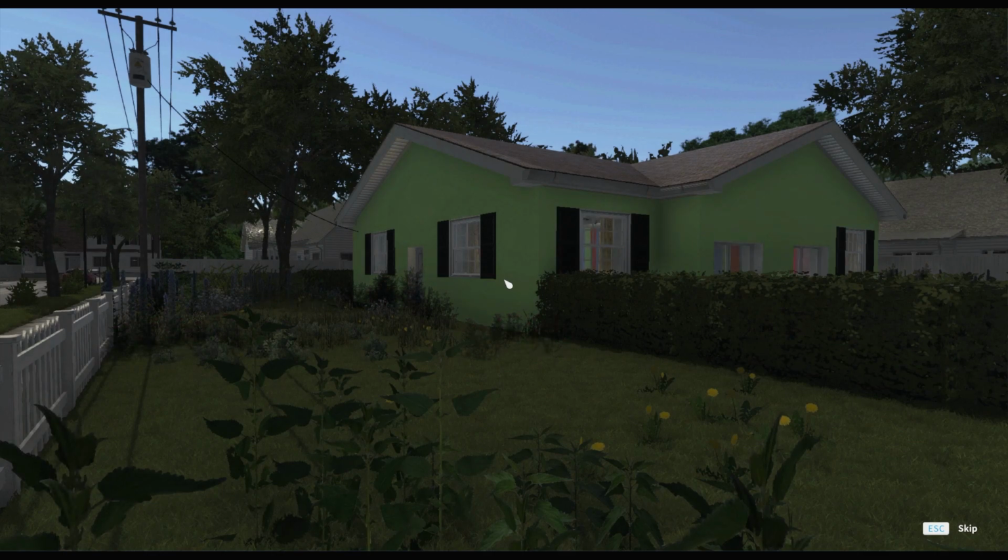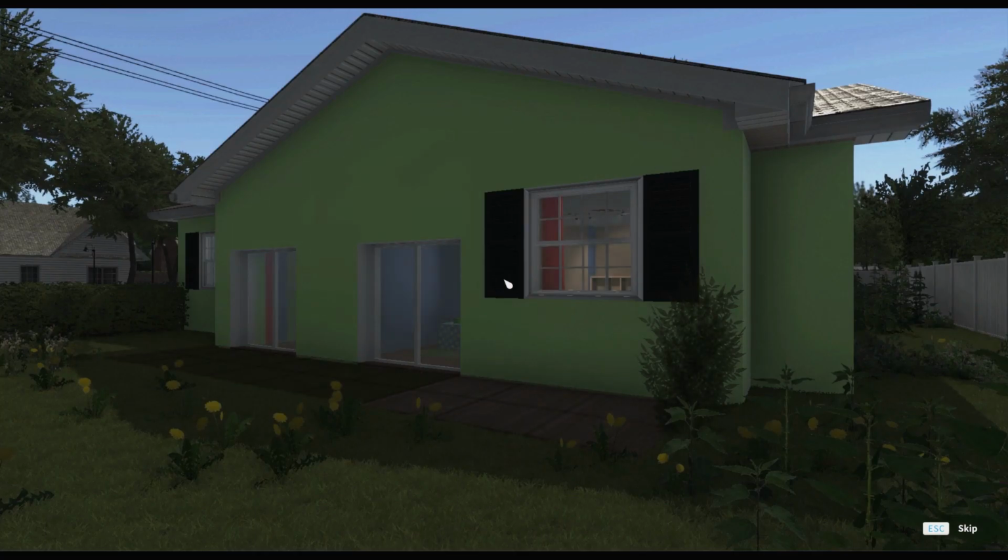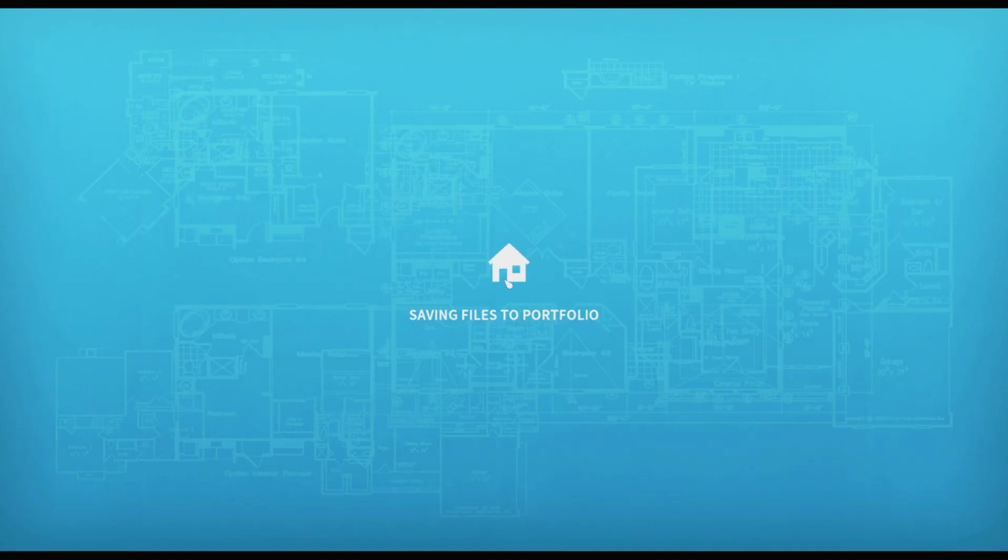And I did not clean the outside. Maybe I should have done that. Saving files to portfolio.